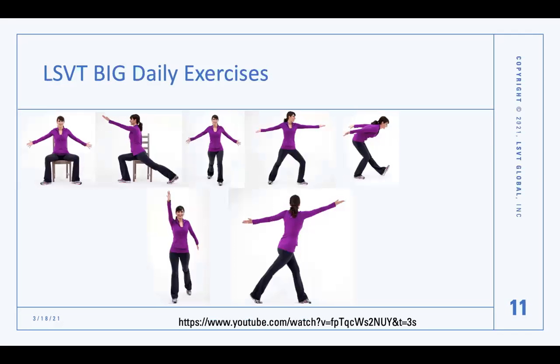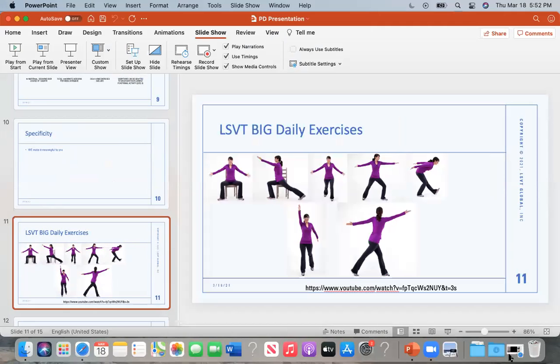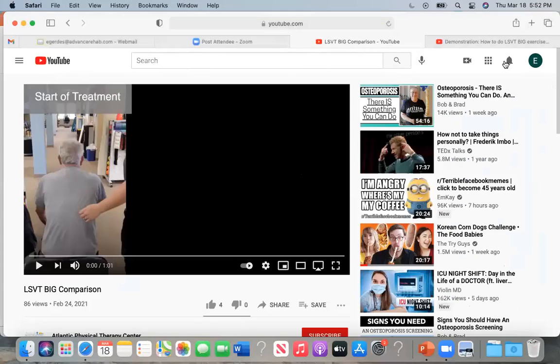So some of the daily exercises are here. Now, I do have a YouTube video to show you some of these, but essentially these are some of the big ones, pun intended. We've got two seated ones, which you do seated regardless, and the rest on this picture are standing ones. But of course, all of these can be adapted to a seated position, or even laying down in bed in a supine position. So let me see if I can get the video up for the first one.